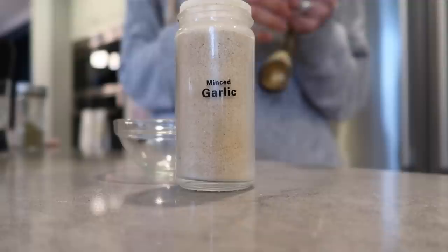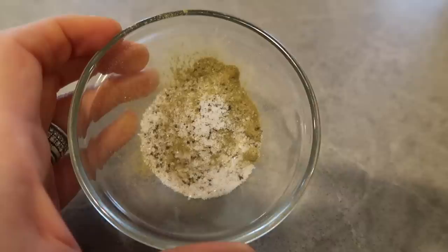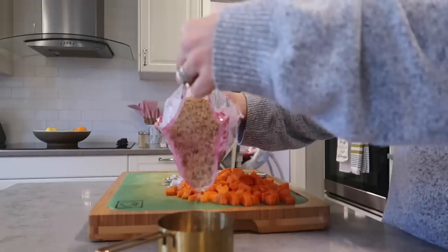Next, I'm just getting all of my spices together. And finally, we're just measuring out our rice and our Dijon mustard, and then we are ready for the crock pot.